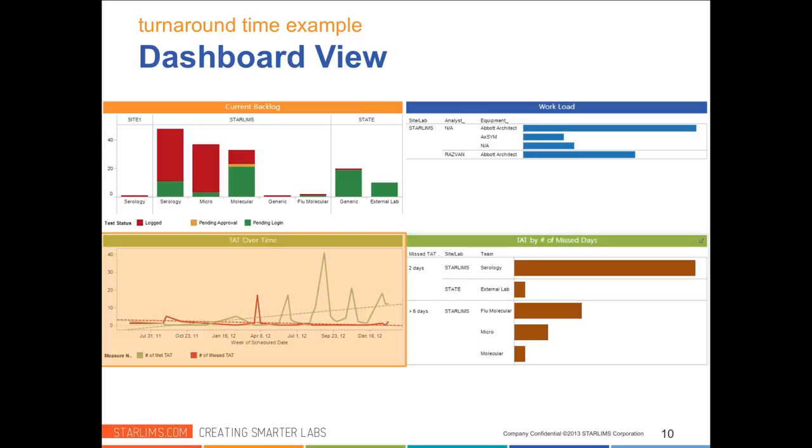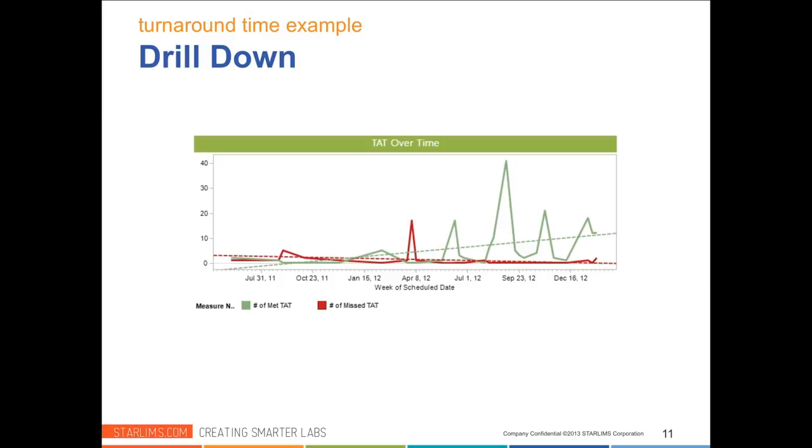Now, I'm going to zoom in on the turnaround time. Looking at the turnaround time over time, very quickly you can see how it looks. The green represents the number of met turnaround times. The red represents the number of missed turnaround times. Notice that the green dashed best-fit line is going up while the dashed red line is getting smaller. This is a good sign over time.